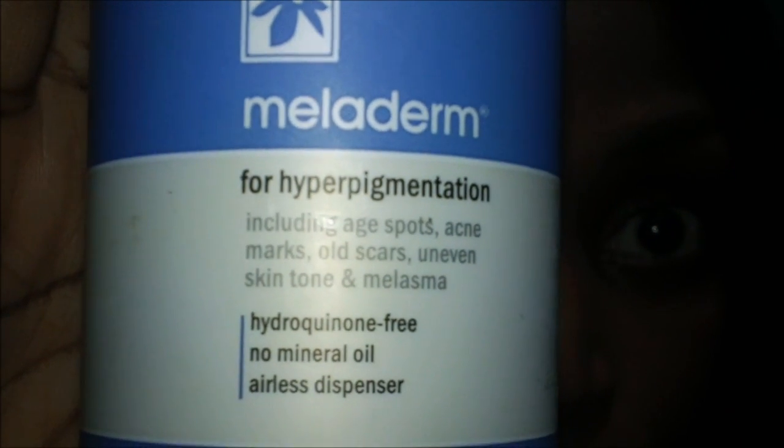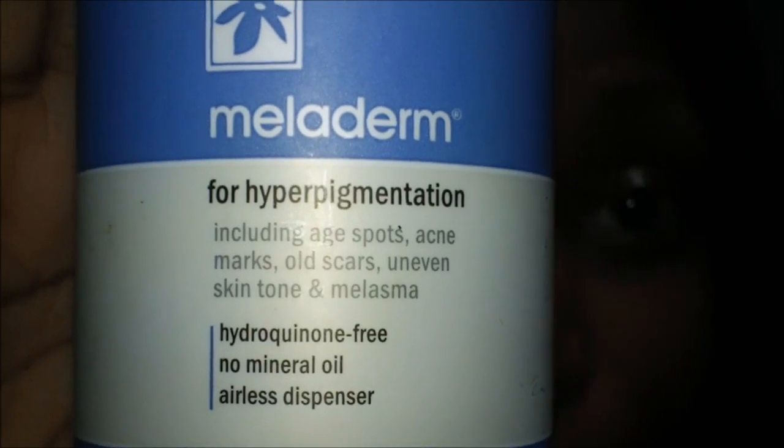I also have the option of using Meladerm, which is a cream I use to control hyperpigmentation, and I use this one because it is hydroquinone free, which is a substance that is banned in Europe, but it's used primarily in a lot of other countries like the Americas to fade dark marks, and so in some countries it's not really legal to use it. So I apply this to dark marks on my skin, like if I had some kind of cystic pimple or some kind of scratch, like I had scratched my nose in my sleep sometime and it left a mark.